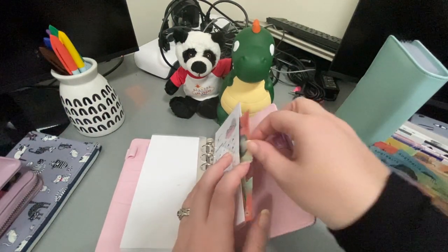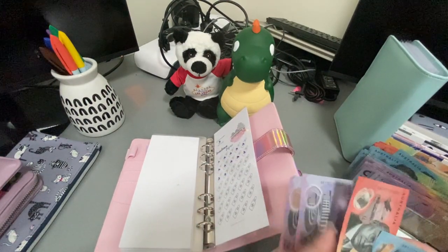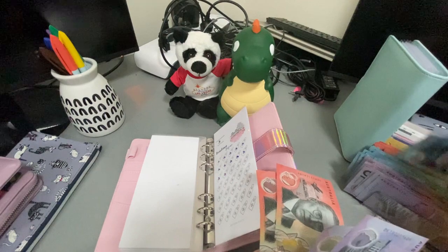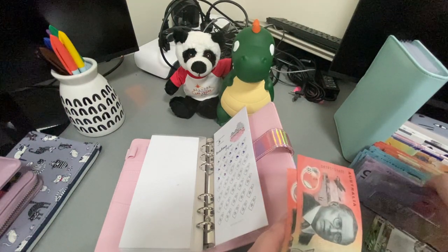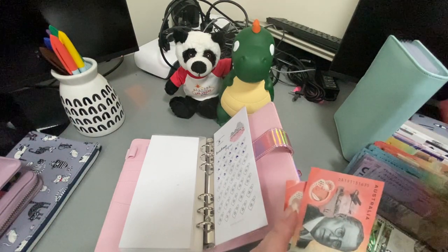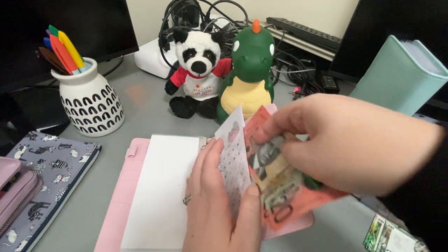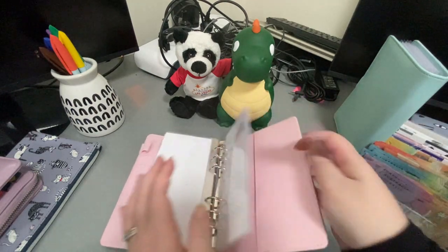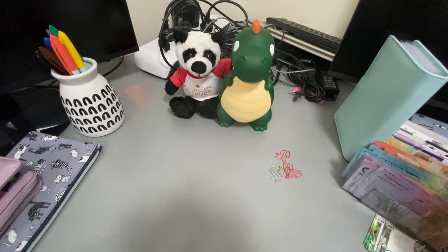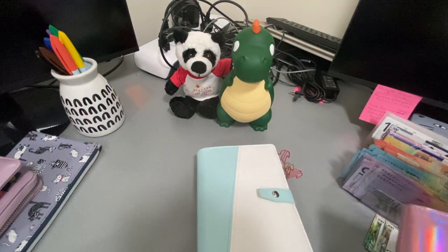And Japan. I'll do a 20. All right, so that's my personal binder done. It feels so much lighter. Okay, now for the last but not least, the big mama.